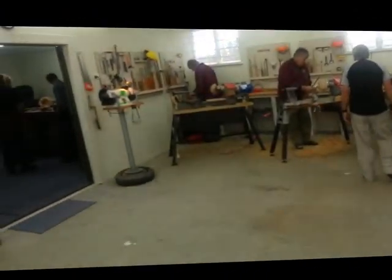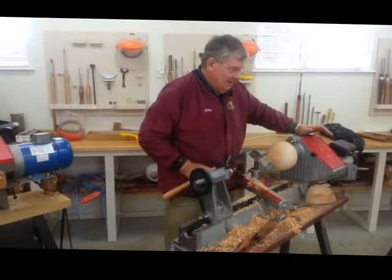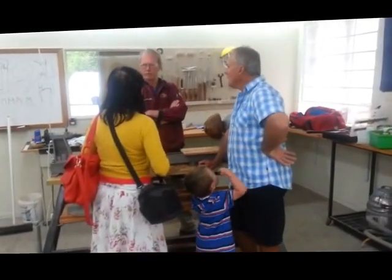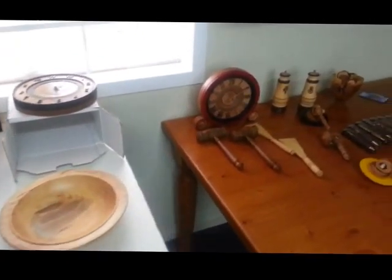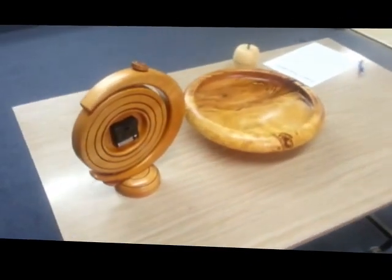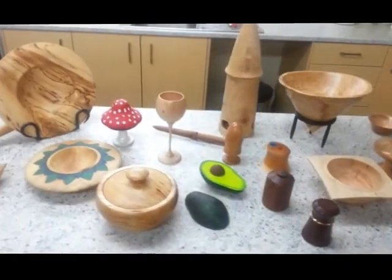Timaru Wood Turners Club. Let's go and have a look. Here they are, all the wood turners. What are you doing there, mate? Just mucking about. What are you making? This is where all the wood turnings are. This is some of the wooden finished articles of the Wood Turners Club. Isn't that amazing, some of this stuff? Look what they've made. Great what they can do with wood, isn't it? Absolutely fantastic. More stuff here. Look at that.